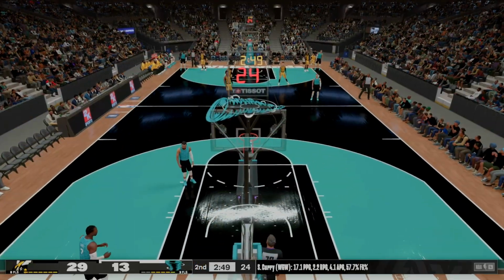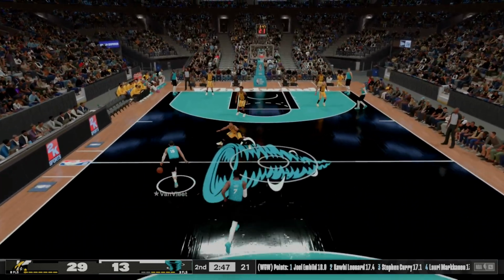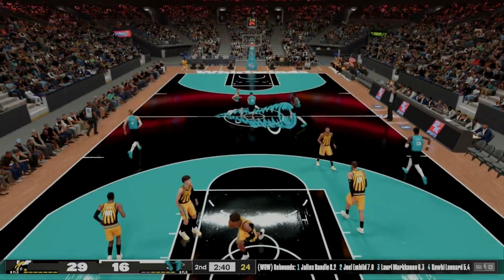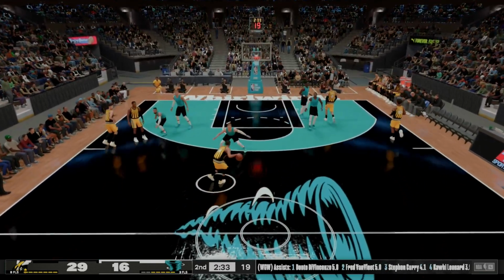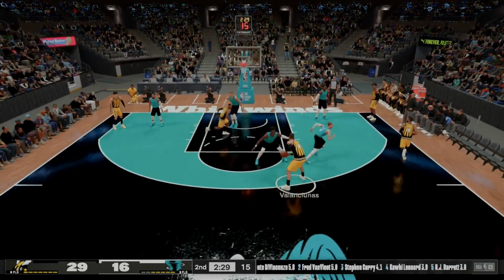Dante DiVincenzo. He's checked in for R.J. Barrett. The Hornets also changing it up. Johnson, he's checked in for Butler. Benedict Mathurin comes in for George. And it's ball in for Cade Cunningham. And he's got a smooth stroke from long range. Van Vliet doesn't just hoist them up. His three-pointers are always going to be high-quality shots.